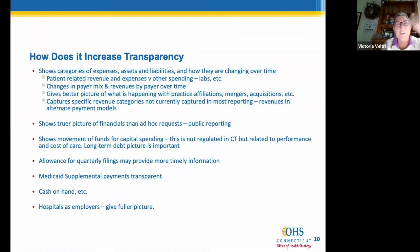Again, movement of funds for capital spending, I think that's really critical. If you're seeing movement out of certain areas that can then be used for capital spend, that's important to see, what the plans are of the system and what hospital planning is going on, or health system planning more broadly. I like the idea of quarterly reports. Currently in Connecticut, we only do annuals. I think quarterly might give you a little better picture of how things are happening in a closer to real-time kind of way. Unfortunately, we don't have that.